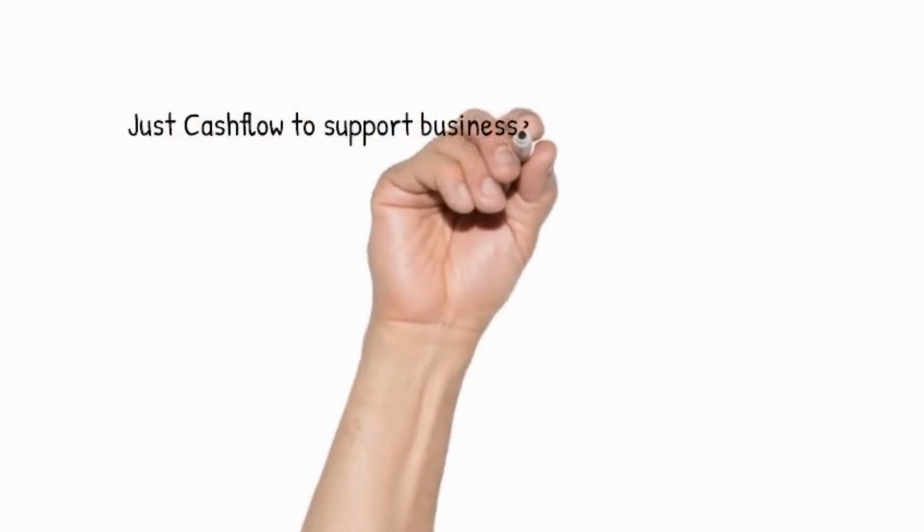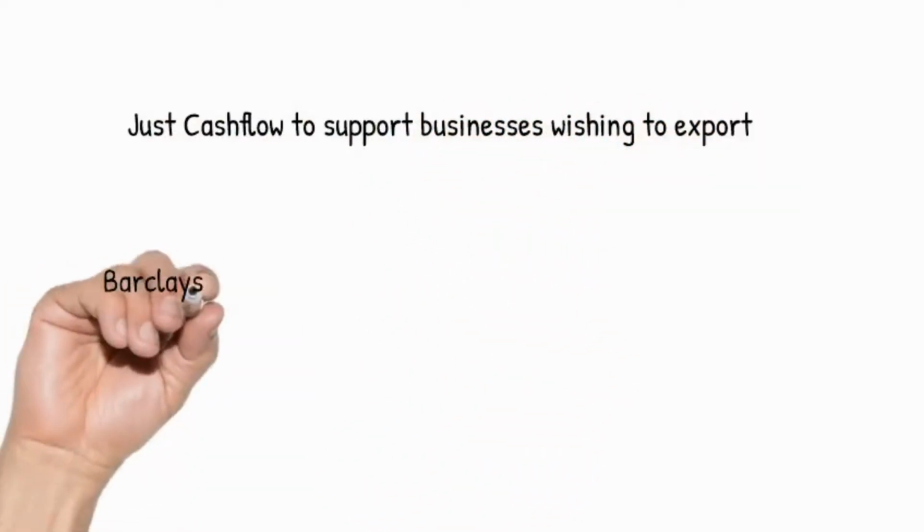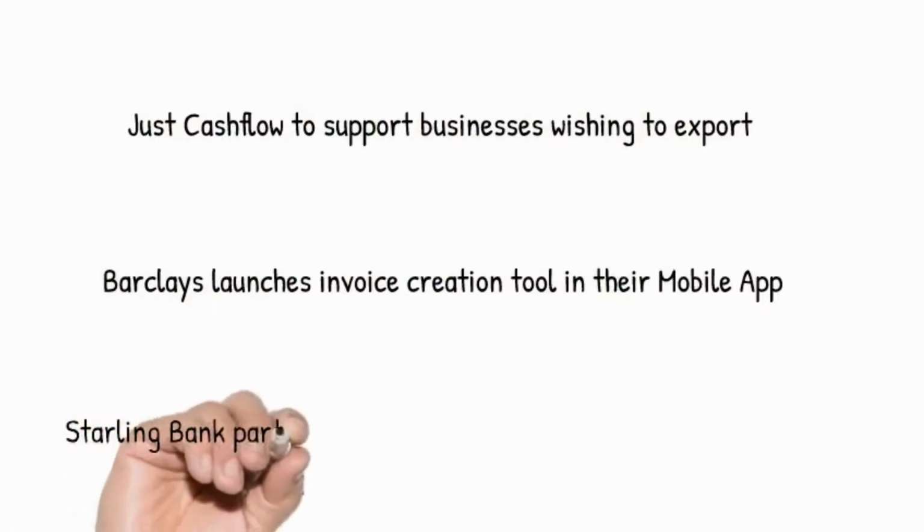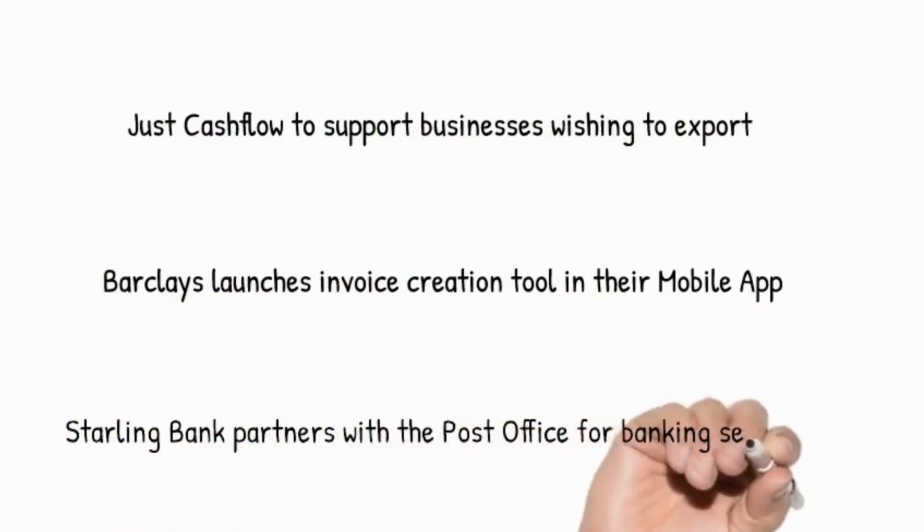In this bulletin, Just Cashflow to support businesses wishing to export, Barclays launches an invoice creation tool in their mobile app, and Starling Bank partners with the Post Office for banking services.